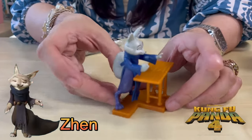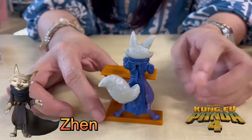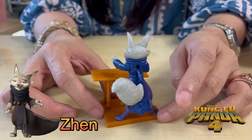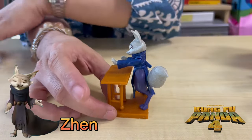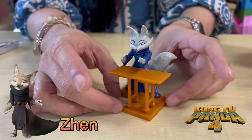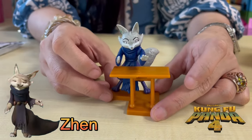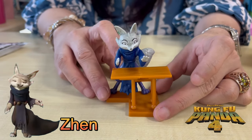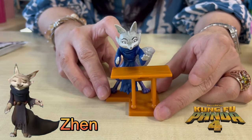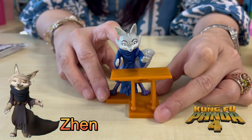Okay, and as you can see, we've already assembled. Okay, let me show you. This is the back part. There is a button. Then Zhen will actually start chopping. Okay. I will press the button for her to. Is it a her or a he? Anyway, for Zhen to chop the table.